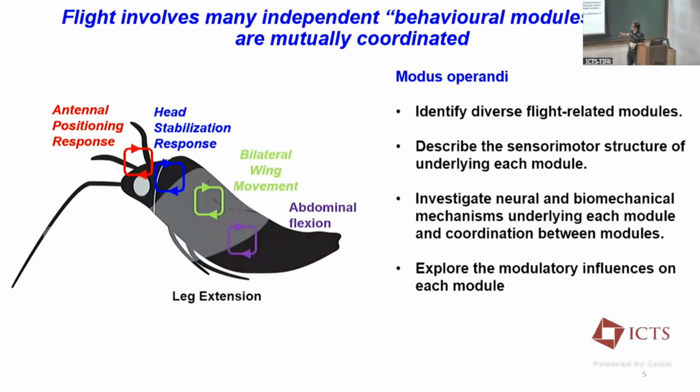on the one hand, it's positioning its antennae. You'll see towards the middle of the talk why that is important. It has to stabilize its head. It's an interesting thing. The moths have eyes that are stuck to their head. So if they want to stabilize their gaze, they have to move their whole head. This is true for birds as well, and bats. So they have something called a head stabilization response, which ensures that their gaze is stabilized. Then the wings have to move together, and then the abdomen has to flex. And some of these are mechanically connected systems. This is something that Tanvi showed in her PhD thesis.